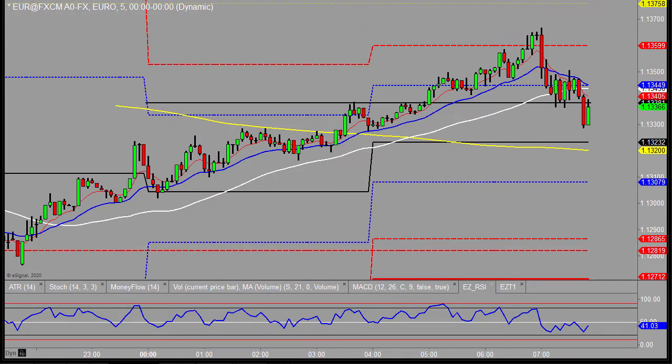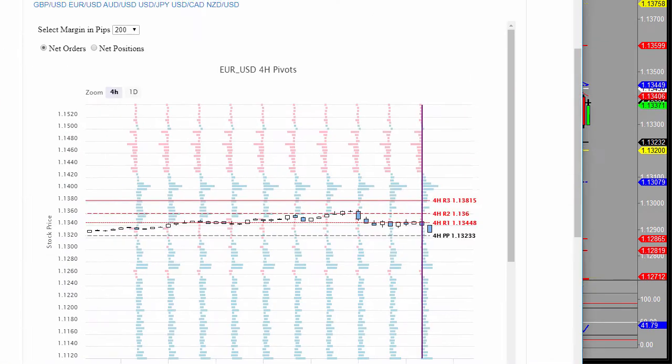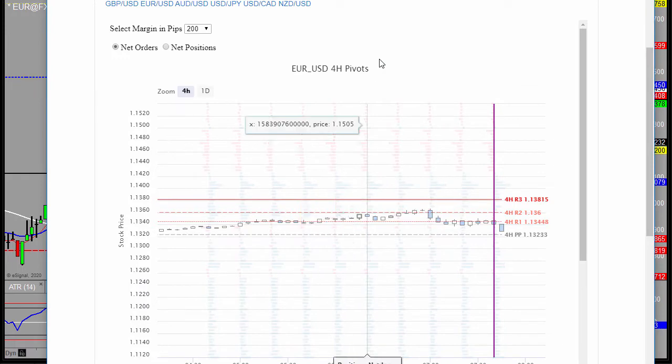But sorry, I've come right the way down to a 5-minute chart just to really look at the price action here: consolidation, breakdown. It does look quite weak sitting there. Just looking at the order book actually as I speak. There's nothing. I'll just flash this on here just to show you.